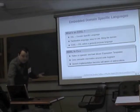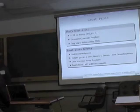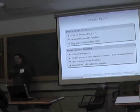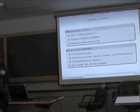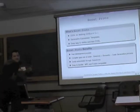So how do we write an embedded domain-specific language in C++? Easily, we used Proto. I won't go too much into that; go see the talk of Eric this afternoon. Proto is an embedded domain-specific language that helps us define embedded domain-specific languages in C++. It has a generalized concept of expression templates with a lot of syntactic sugar, and it simplifies the work of designing such a DSL.